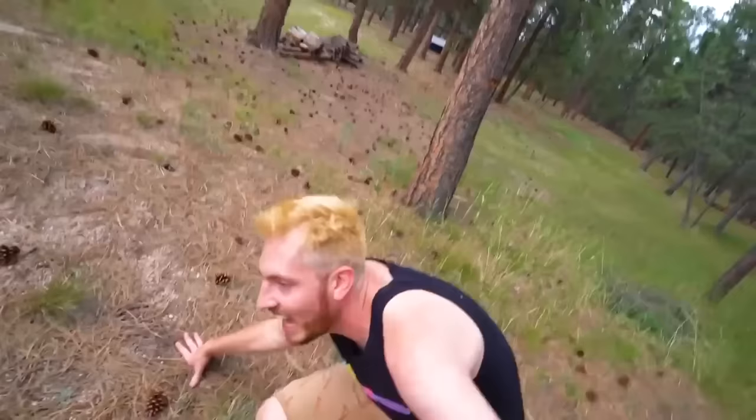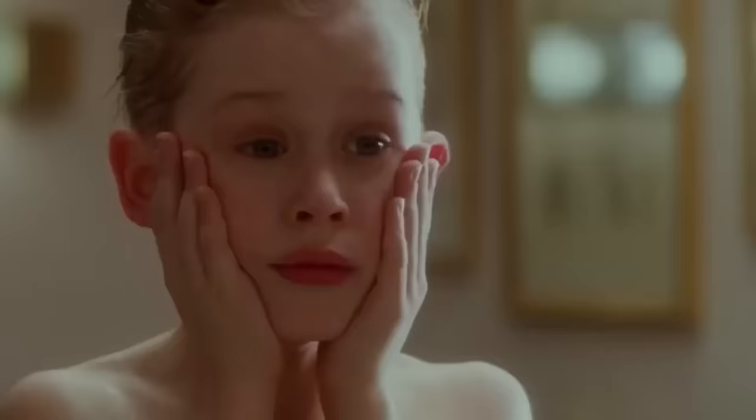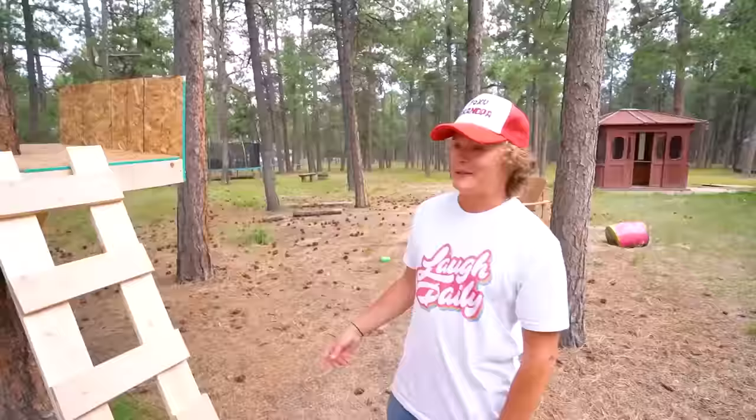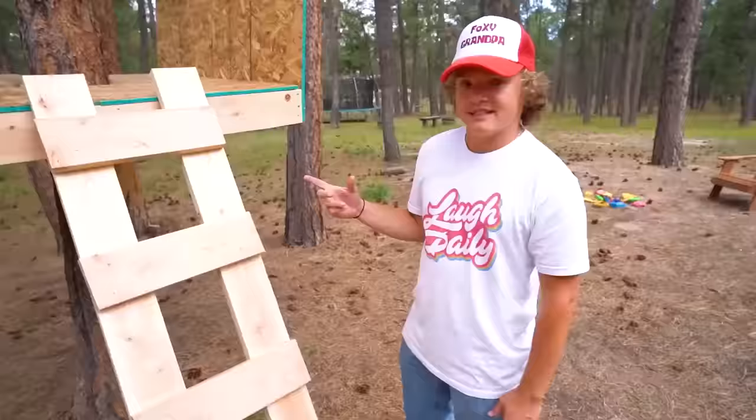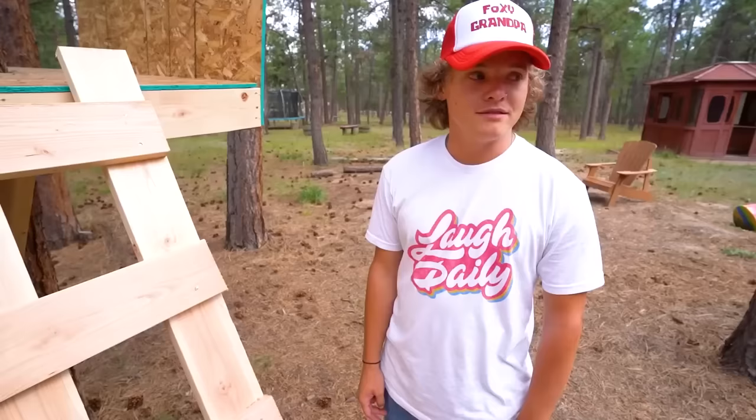Oh, it's the worst treehouse I ever seen. So welcome to the Home Alone Yeet Express. The cool part about mine is that I actually have a zip line. I only had $70 to work with, so I didn't really manage my materials very well. So my ladder, I ran out, so I had to improvise and make little steps on each side, but it actually works out pretty well.